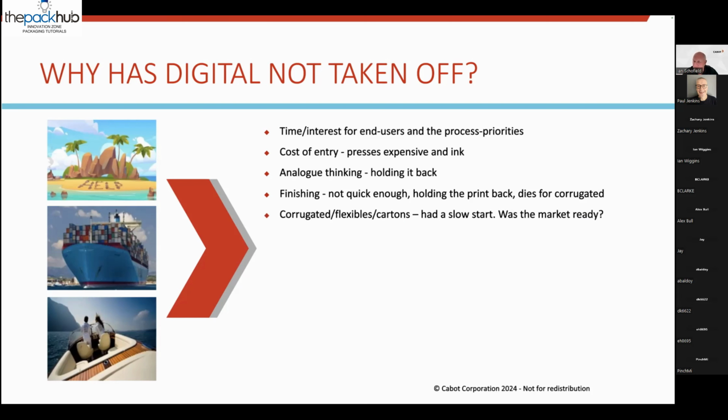Corrugate, flexibles, cartons, they all had a slow start. They've all had machines in for some time. There are 300 around the world, actually, but they've all been at a really slow start. And don't forget, this is really important, that only 1% of all items printed are printed digitally in the packaging market.